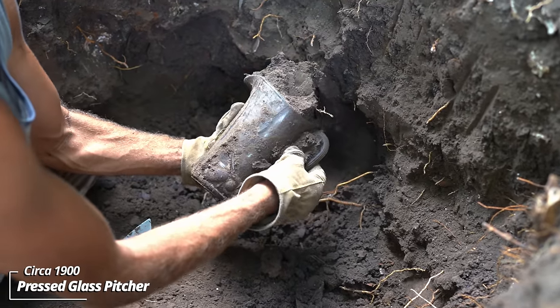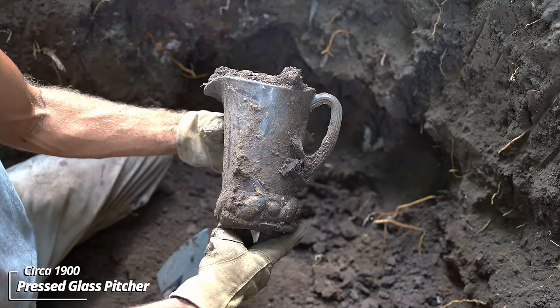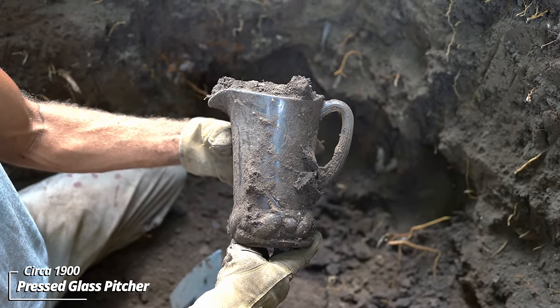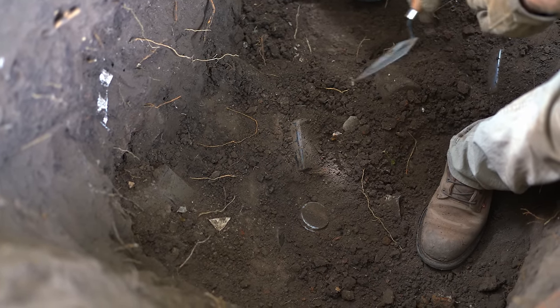What do we have here? Look at that. That's amazing. It's a pressed glass. This is really something. It's well over 120 years old, probably late 1800s. Getting into a use layer, there's stuff all over the place.